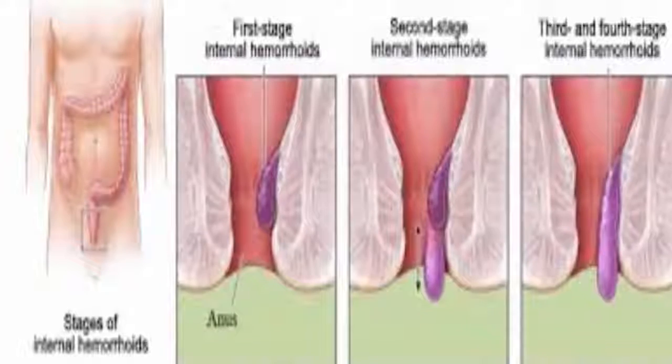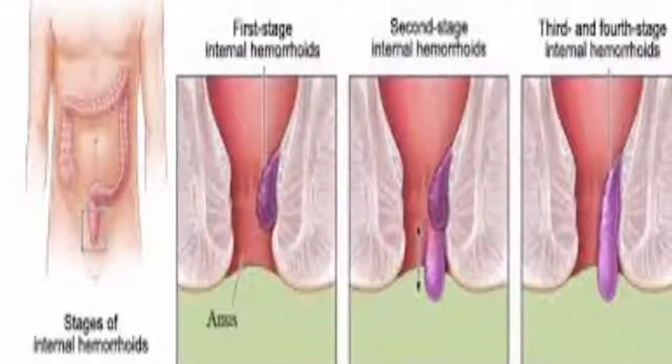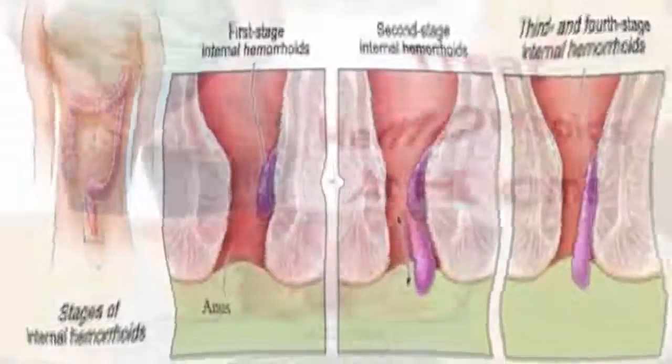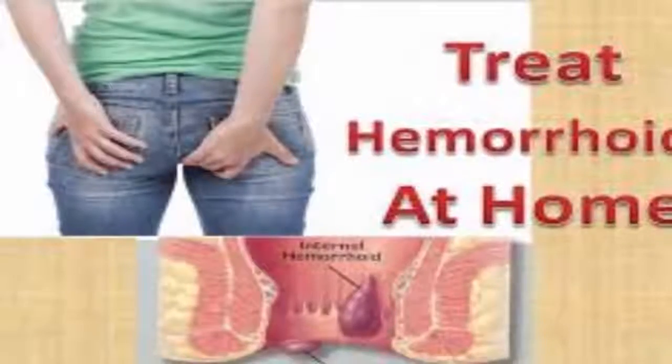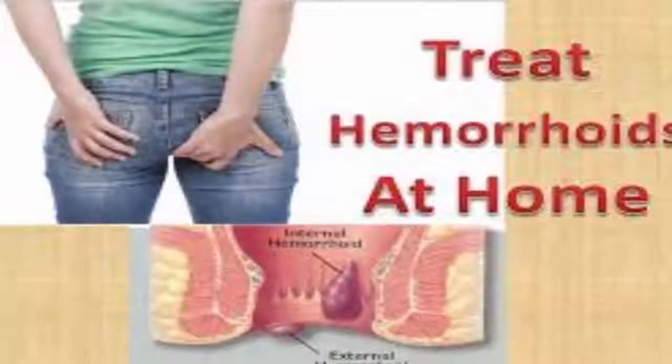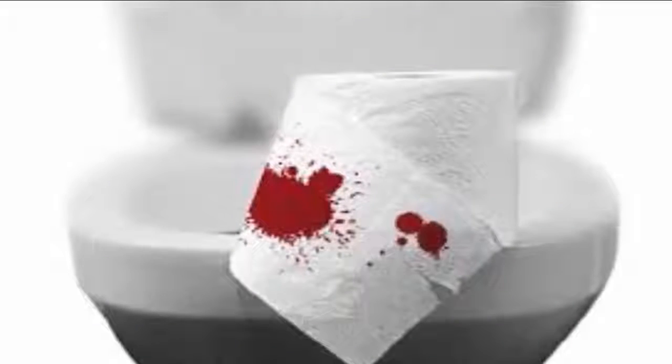Hemorrhoids, or piles, are enlarged and inflamed veins located in the lower rectum and anus. They are common, and almost half of all adults have dealt with them at least once before age 50. Hemorrhoids result from increased pressure on the lower rectum and anus. The increased pressure within the hemorrhoidal veins causes them to swell.